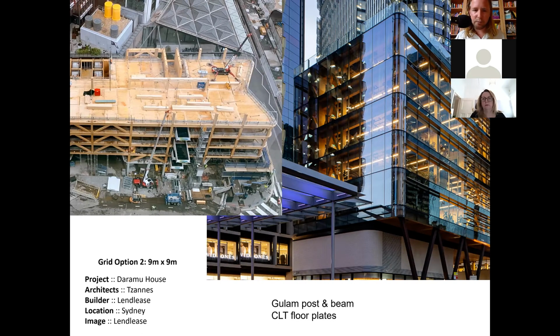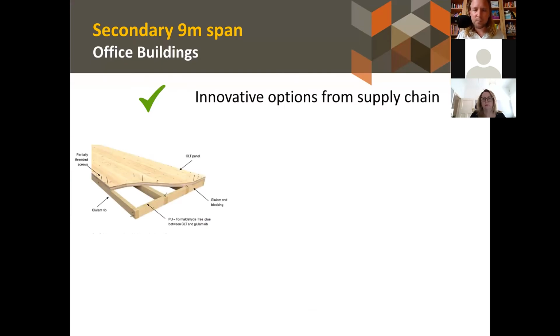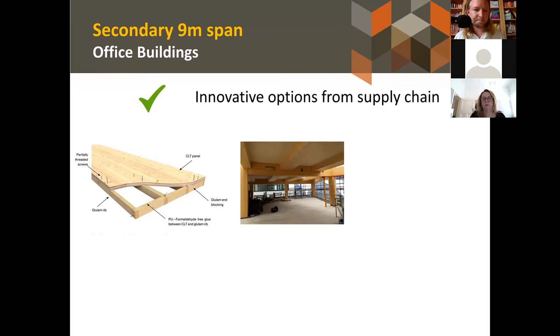Another beautiful building via Lend-Lease here. Again, with the primary direction or the primary span, you can use a glue lam or LVL beam in this case. But again, that secondary span is going to be very important to get as shallow as possible, so you've got somewhere to run your services. And there are some really new innovative solutions from the supply chain.